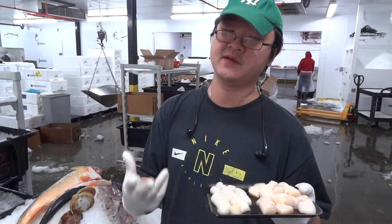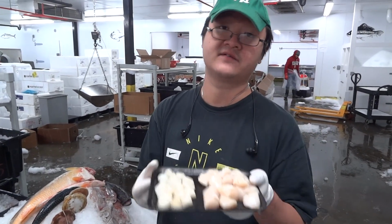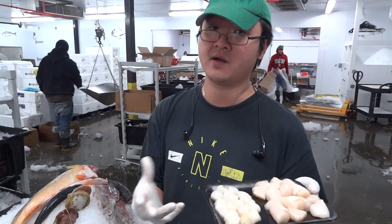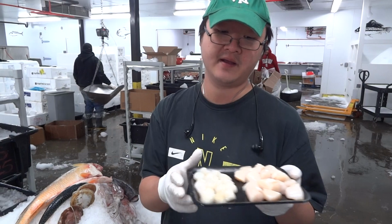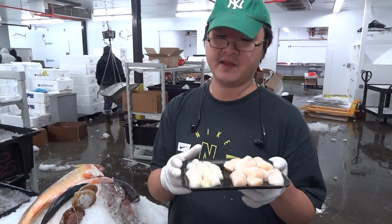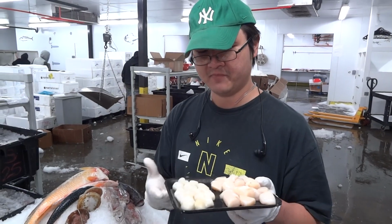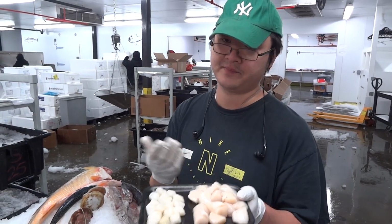They dip it in a sodium solution, and the meat actually sucks up all that salt water and makes it plump and keeps the shelf life a lot longer. However, when you go to sear it, the water comes out and it makes it harder to put that sear on there. So I just wanted to show you guys what dip scallops are versus dry scallops, as you can see the difference.